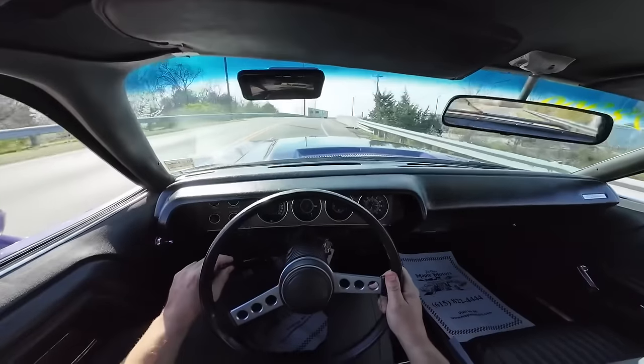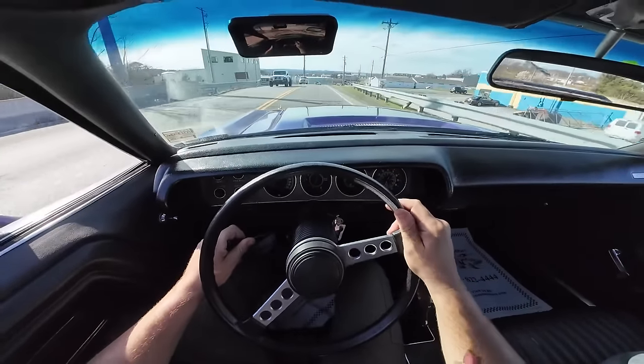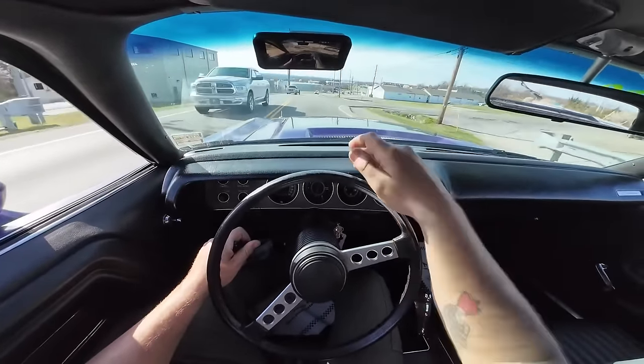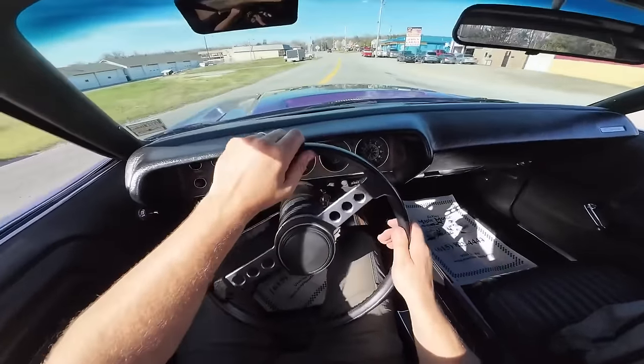Turn signals, they were working. Look, you can see it popping up right there. Now, when I did the undercarriage shot that I normally do, I couldn't get that light to come on there, so that's probably why they weren't working in that shot.